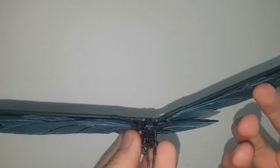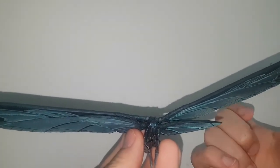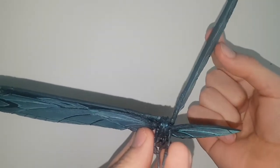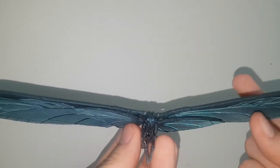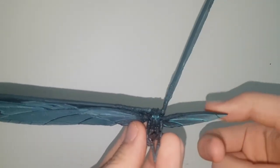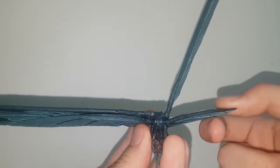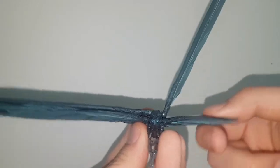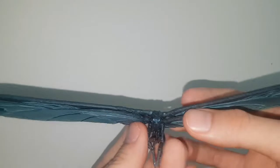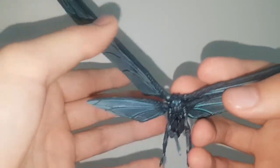Round 2 is posability. Now, I'm only going to grab one Mothra off because both Mothras feature the same posability. So at the base of the wing, I got to be really careful because my other Mothra broke and I had to glue the joint back on. So you probably can see a little super glue on the version 1 Mothra. You can flap the wings forward, up and down. I think, nah, this one's not stuck by a pin. It's just really limited. Same with this side.